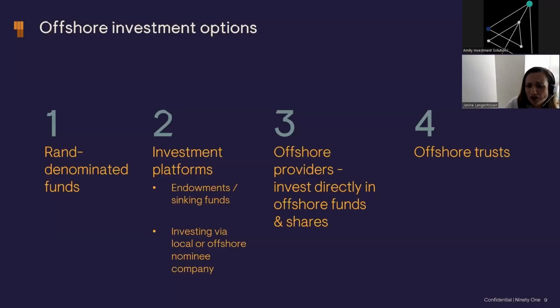And then the last way to go offshore may be with an offshore trust. Now, there can be a lot of advantages to having an offshore trust when doing offshore investments. So firstly, it may be a good way to avoid offshore probate. Also, to get protection against creditors, there may be estate planning benefits. But on the other hand, these trusts can sometimes be quite expensive to administer, and there may be additional tax consequences for any South African donors as well as beneficiaries where distributions are made. So it's really important that your clients get proper advice from you before deciding which route to go.